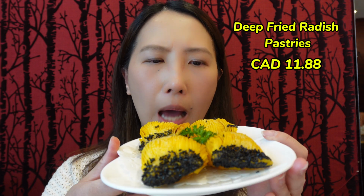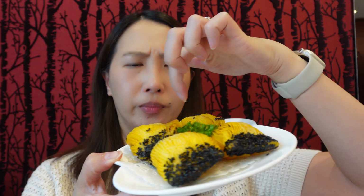This is called the deep fried radish pastry, which is something that I would never be able to find in Seattle, and it's only that I can have it in Vancouver, because it's super hard to make, because the pastry has a lot of layers and they have to spend a lot of effort in making the radish tasty and then not full of water. So look at this. Ooh, it's hot. Oh, it is so flaky. I just wish there's a little bit more radish. But yeah, this is such a great dim sum.